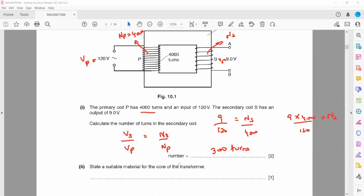Suggest a suitable material for the core. The core of a transformer is made up of iron. If they ask for a suitable material for the coil, the wire, then it will be copper. So which is a suitable material here? That is iron.